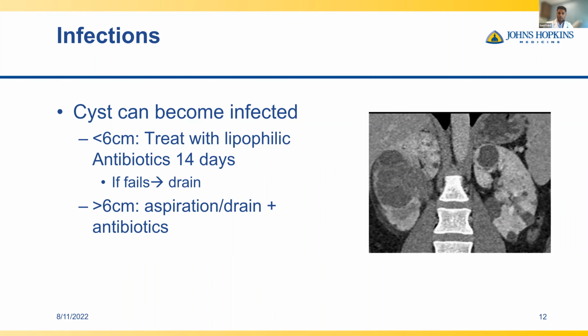If the affected cyst is larger than 6 centimeters, usually antibiotics are not sufficient to treat it. So you do want to aspirate and drain plus antibiotics. And some patients will have repeated infections in the same cyst. Those patients need potentially further workup. You want to see if there's some sort of communication with the collecting system or if there's a nidus in there. And sometimes those patients, to avoid repeated infection of the same cyst, you may want to discuss a lap cyst decortication or sclerosing when they're stable.